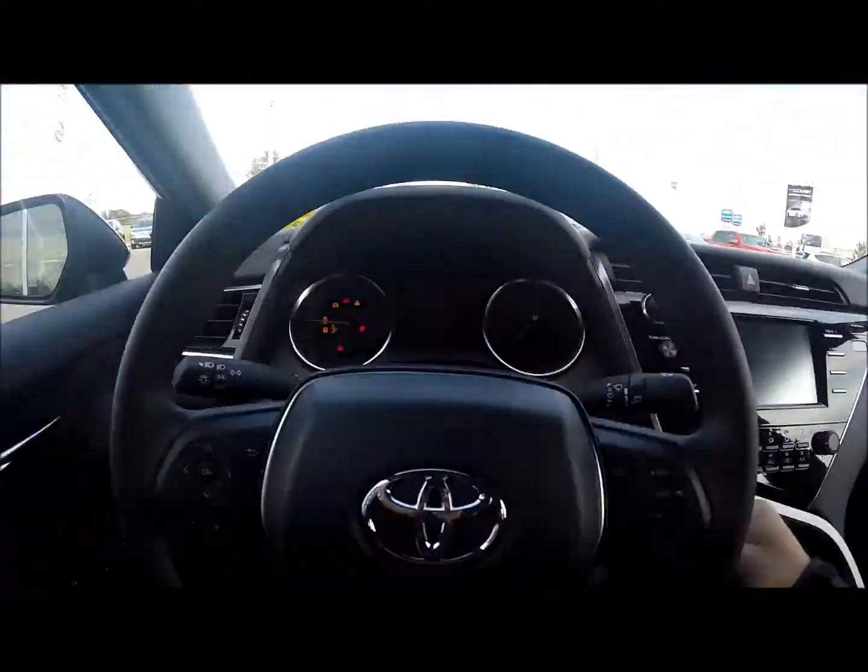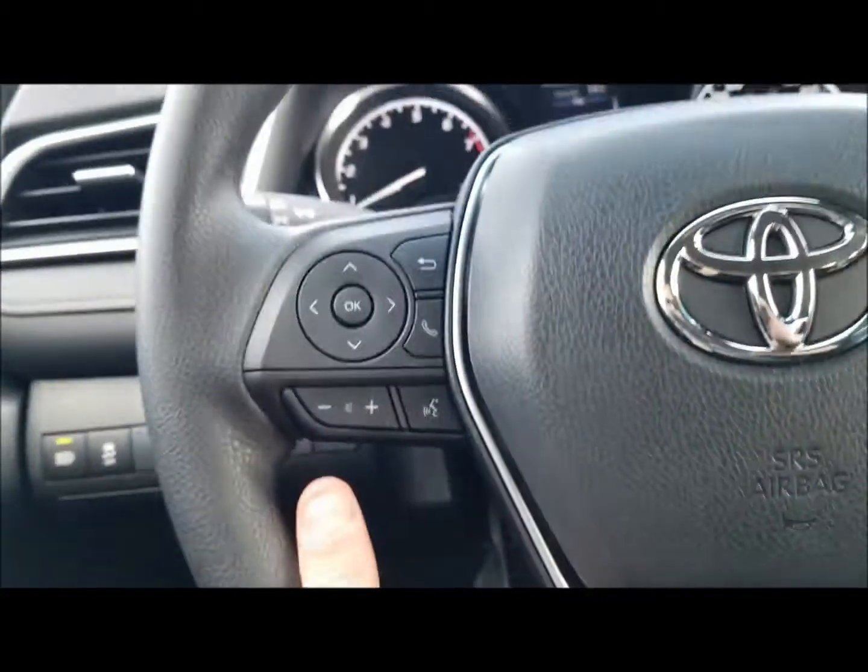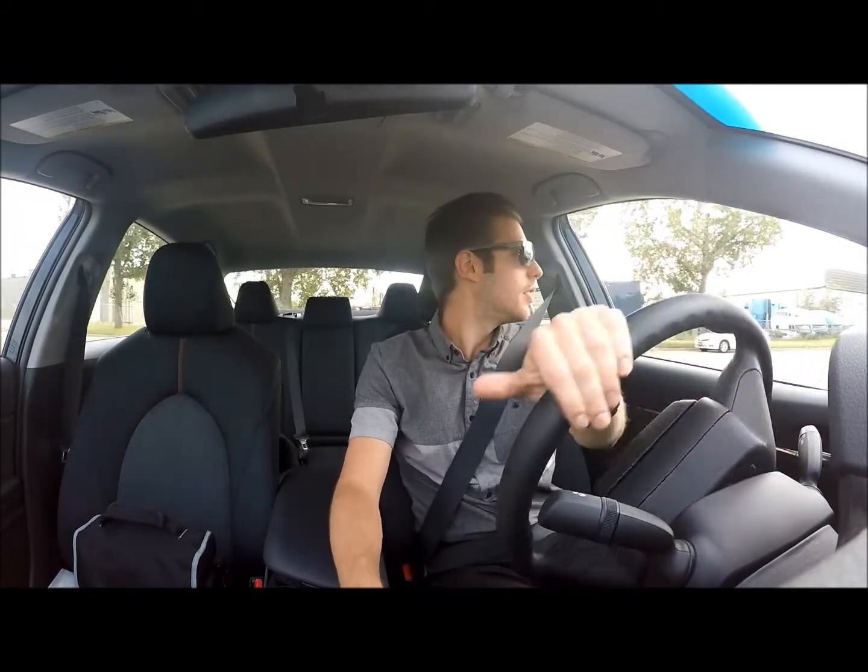Just found out we had a 2018 Camry land on the lot. I'm gonna go for a quick test drive. Hope you enjoy. You know what? Don't even have to turn around. This backup camera makes it so much easier.